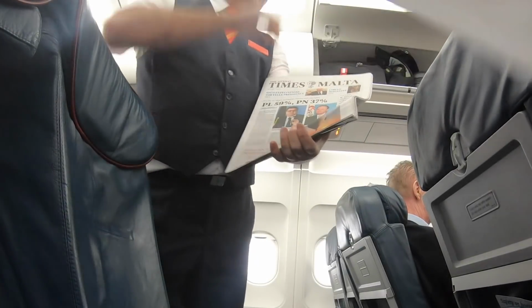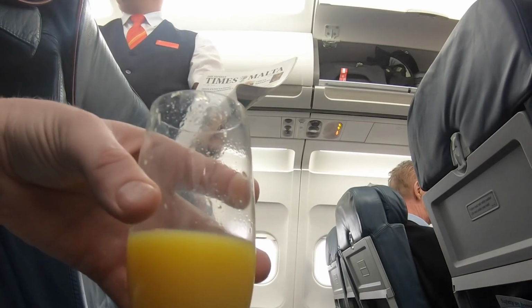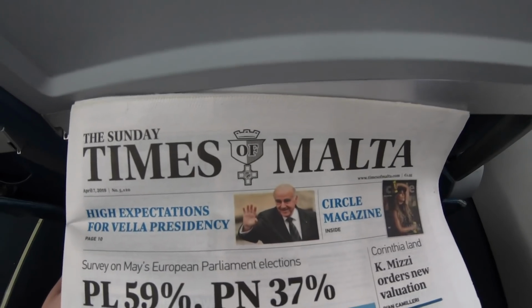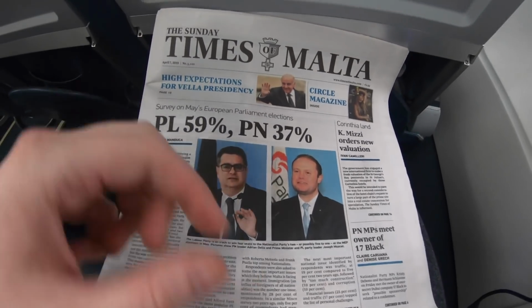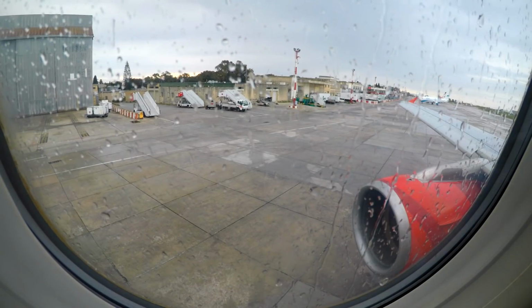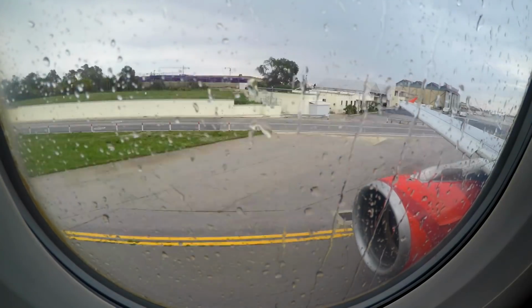Before we got underway, the cabin crew came round with some pre-departure drinks and some local newspapers. At this point the weather in Malta turned decidedly rainy and we started our engines and taxied out to the runway here at Malta Airport.